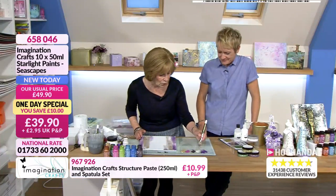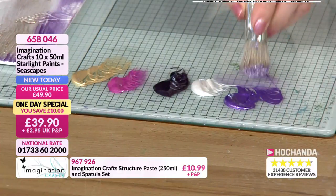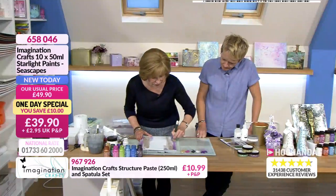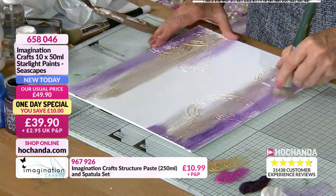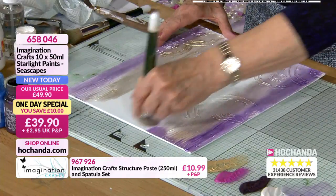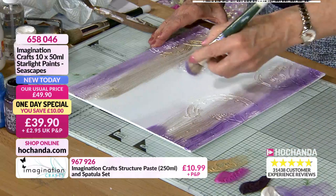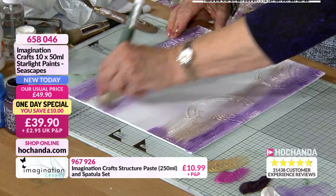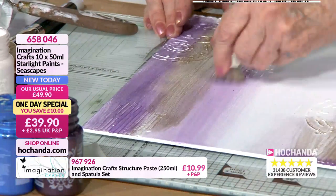So what we're going to do is take a bit of pearl and start to mix it into this lovely amethyst. And then we're just going to start brushing over the canvas. Now, what kind of brush are you using, Sue? I'm actually using a stencil brush. For this technique, because it is a very rough and ready technique, I'm not trying to get some kind of amazing finish on here.